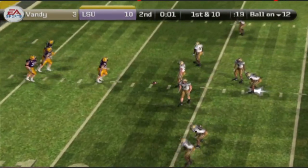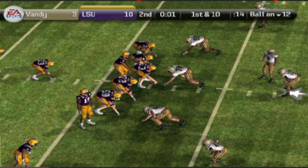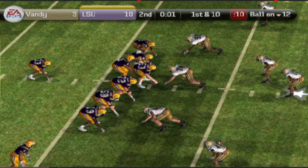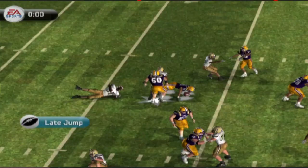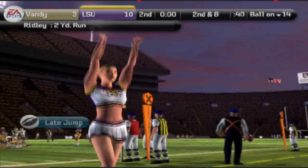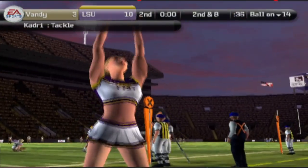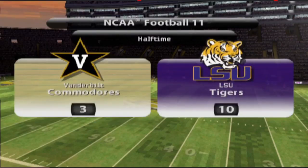They line up at the 12. It's first down. The Tigers line up with trips right. Here's the give. He's taken down at the 14. We've still got a half of football remaining, but our score at halftime is LSU 10, Vanderbilt 3.